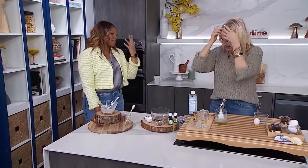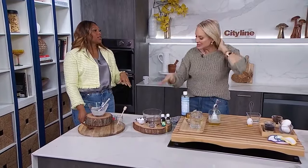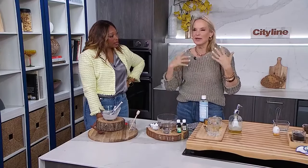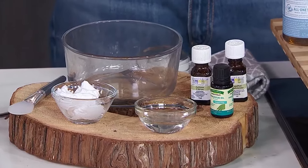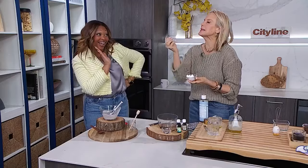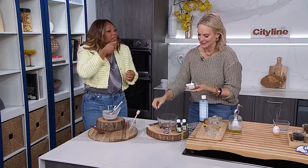Okay, speaking of slapping it on the face, let's talk beards. This is a great one. I've done this before for my guys. I have two sons and a husband. It's a beard balm, and this one has a base of shea butter. You can get shea butter in health food stores. It has anti-inflammatory properties, so if you've got any little nicks from shaving, this is extremely moisturizing. And ladies, if you also have an involuntary beard like I do, when you pluck it, you can put a little of that on it.